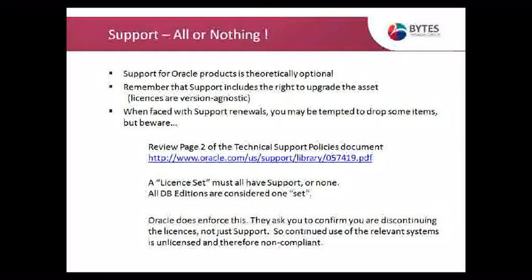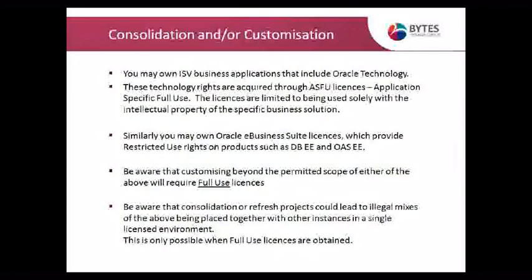Once I got to see how Oracle actually enforces this: if you write back to them and say, we'd like to drop support for a couple of items, they write back and ask you to confirm that you're discontinuing the licenses, not just the support, which you thought you were doing. It would be very easy for someone to write that letter back to Oracle and not realize what they've done. You would then be non-compliant for those environments that you thought you were dropping support for, but in fact you've dropped the right to use the license. So that was something I discovered.